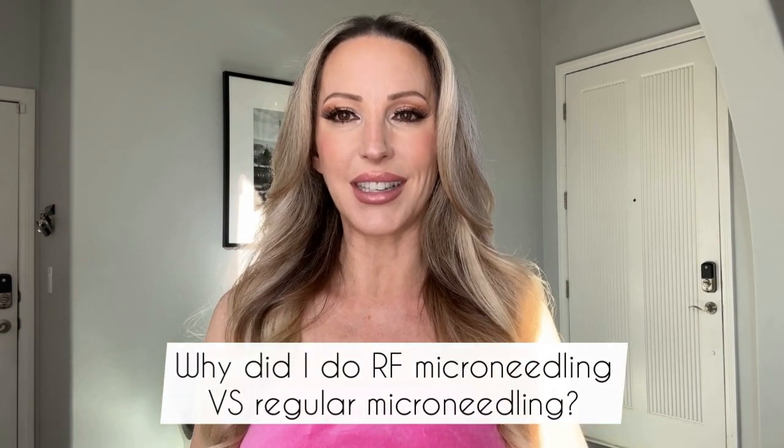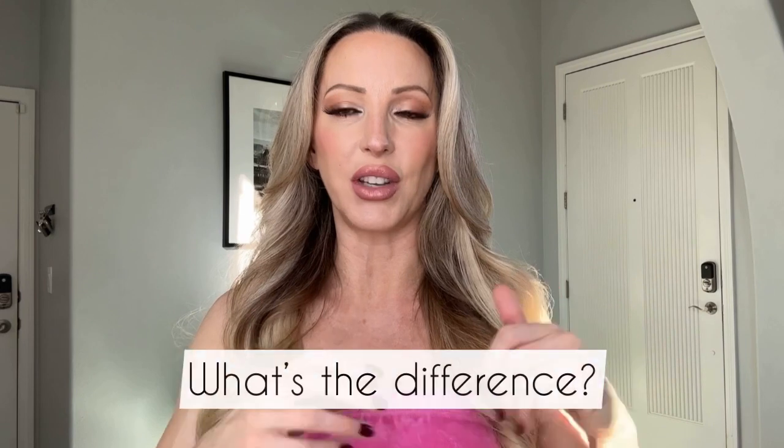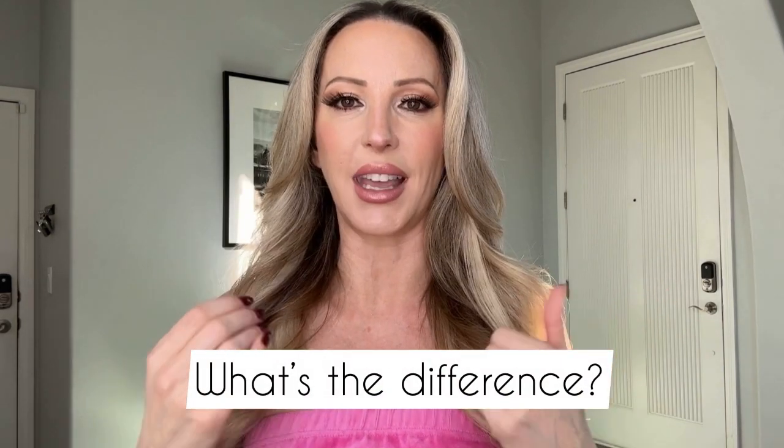So the first reason I was always doing microneedling is that it really helped with the discoloration of my skin. I love the glow it leaves you with. It gives you that exfoliation, quick peel, and then you glow afterwards. What it wasn't tackling was my chickenpox scars, pores, and the deeper wrinkles. And I'd heard really good things about RF microneedling.